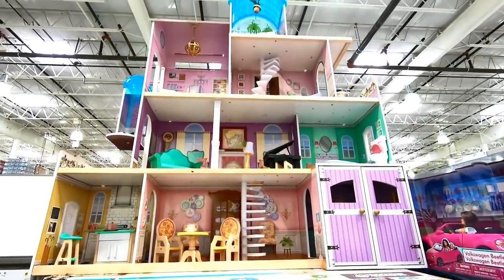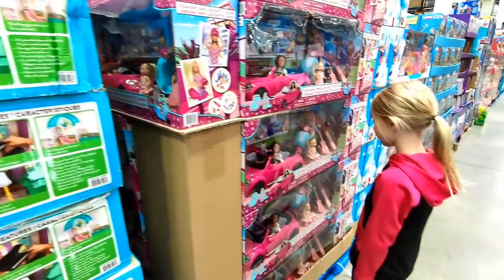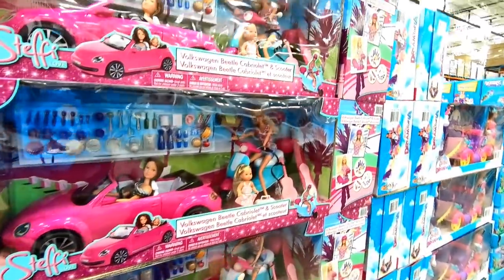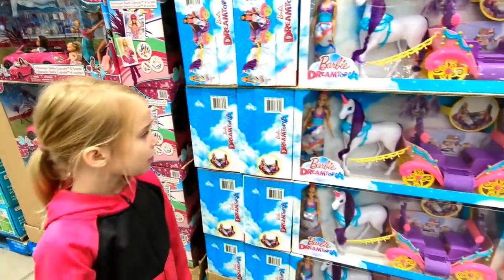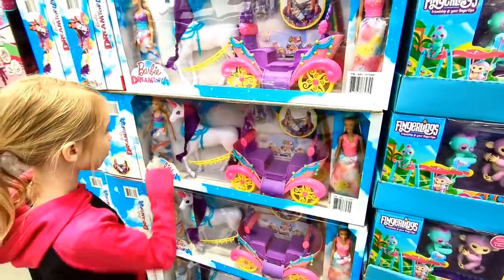That's the biggest Barbie house I have ever seen. There's a chubby baby. And then there's a lot of accessories. And then here's the thing. Here is the thing we showed in the last video.